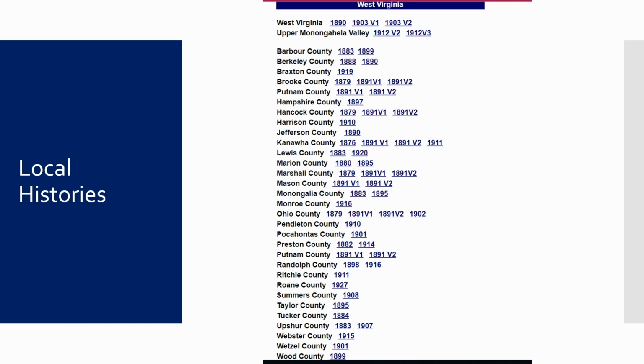On this website, you can click on the links next to each county and it'll take you directly to the location where you can view the book. So it might be available on FamilySearch, Google Books, or through the Internet Archive. And there are a number of books in this list that have been digitized from our collections here at the Genealogy Center. So this is just a quick, easy way to find them.